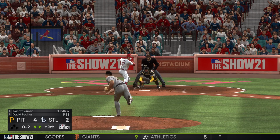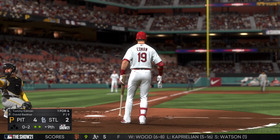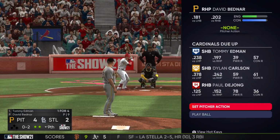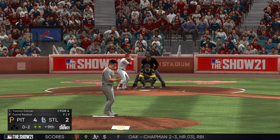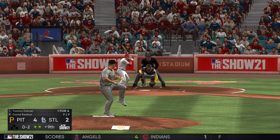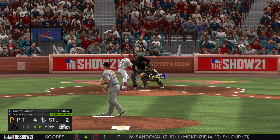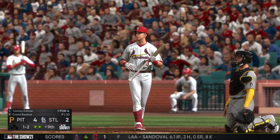Cardinals down to their final strike here. Did a good job to shorten up and protect the plate, and he'll have another shot at it here. Has them down to their final strike. Here it comes. The next 0-2 misses, and that'll move it to 1-2 now.